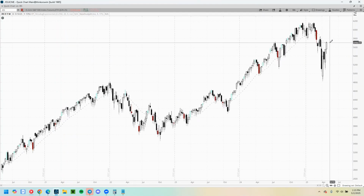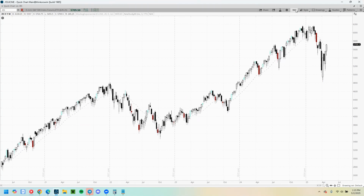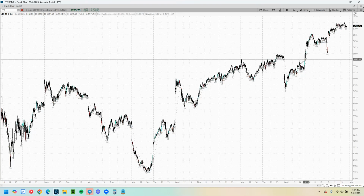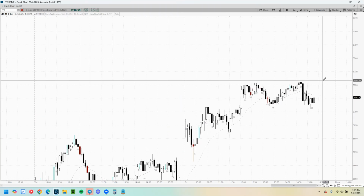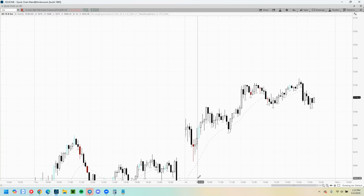We're closing above the moving average right now, but the moving average is about 5,700. So if we close at 5690 versus 5725, it's going to be a big difference. So I am actually really interested to see if we get a close somewhere up here today.